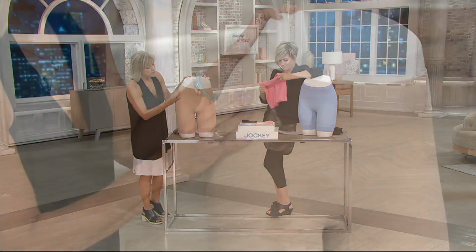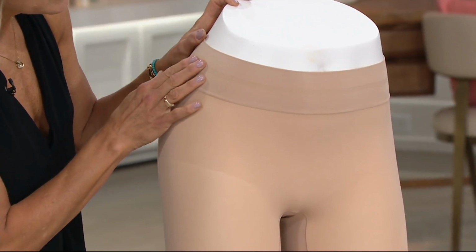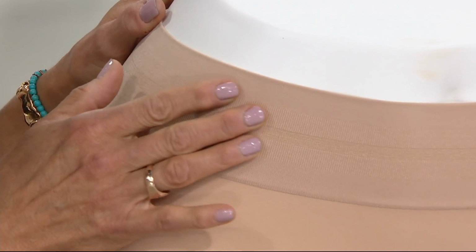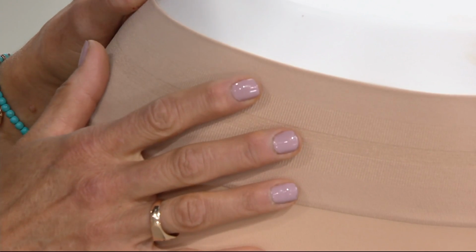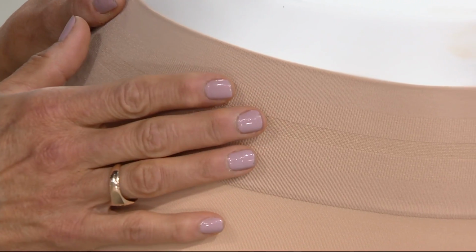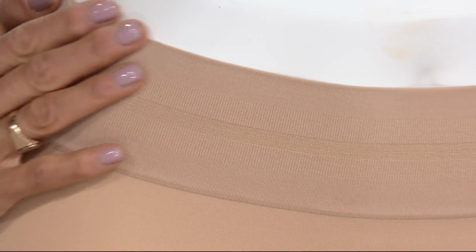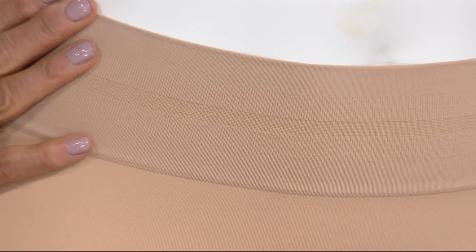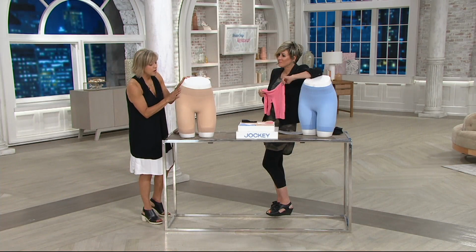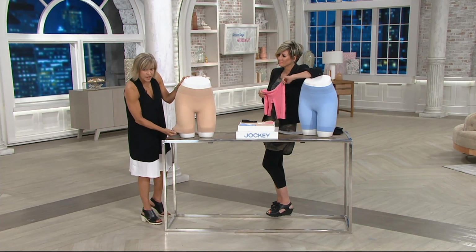I'm not sure if you'll be able to see this, maybe if you come in a little tighter, there's this very subtle tonal stripe here. So when you're in your lingerie drawer, and if it's as messy as mine is, and a little jumbled up, you can tell the difference between your original Skimmies and your cooling Skimmies, because this has a little tonal stripe in the waistband. It's just a nice little delicate design detail. But again, these are not going to roll down, and the leg is not going to roll up. You have that nice wide leg band there.